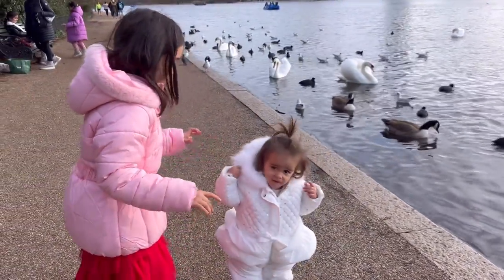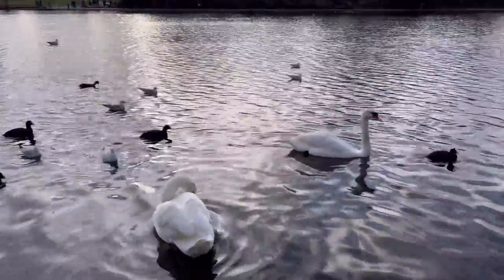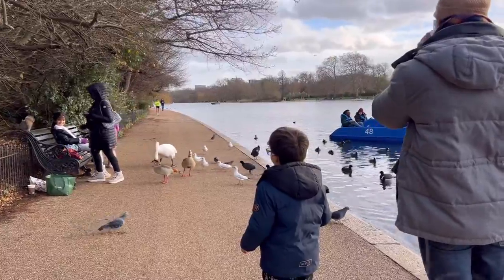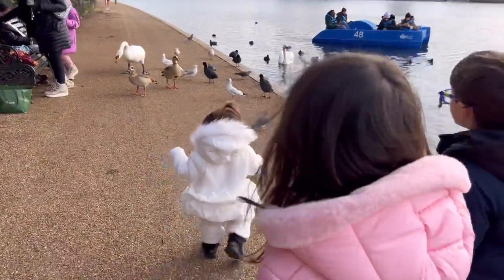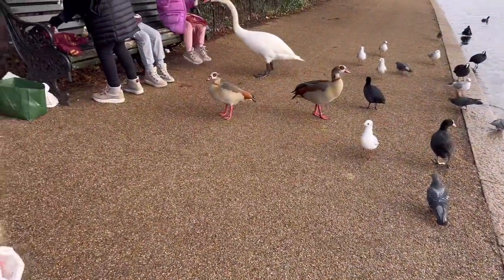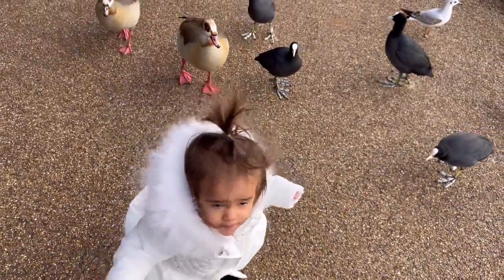Look at this. Look at those beautiful swans. Juliet is loving this, as long as she's not running into the water.